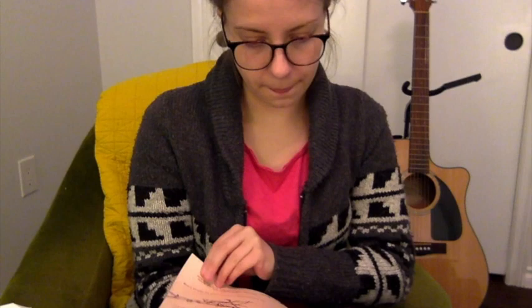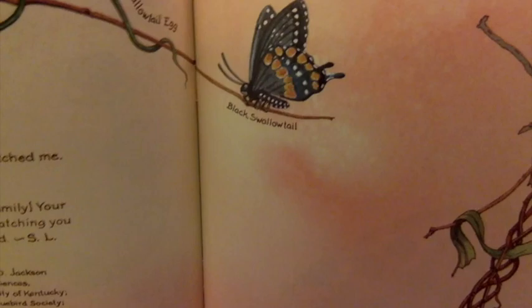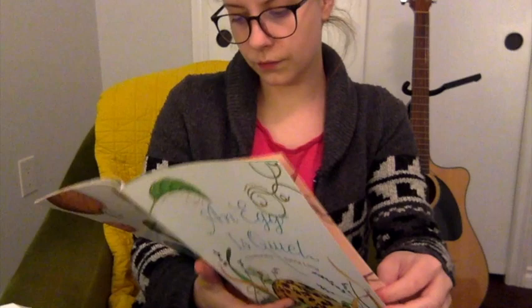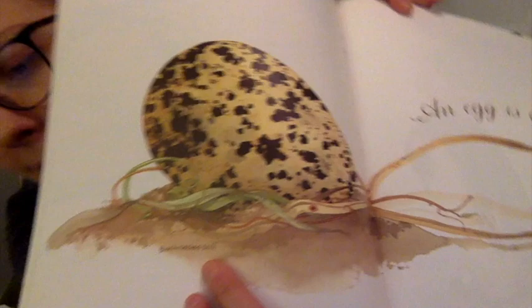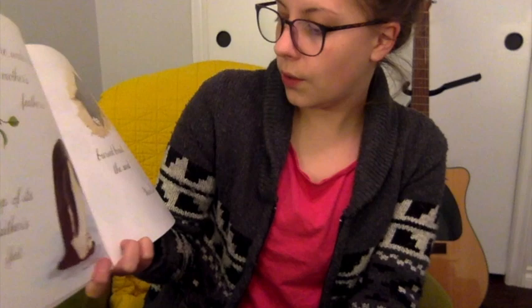Like, for example, here we can see the black swallowtail butterfly. That's really beautiful. An egg is a quiet place. So this is an egg for a black-necked stilt. I believe a black-necked stilt is a bird. It sits there under its mother's feathers, on top of its father's feet, or buried beneath the sand, warm and cozy.